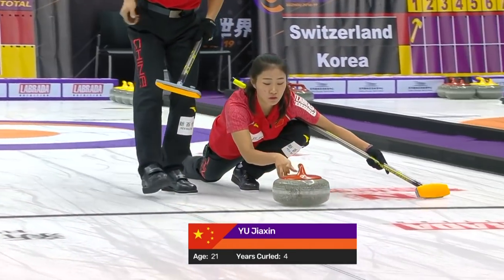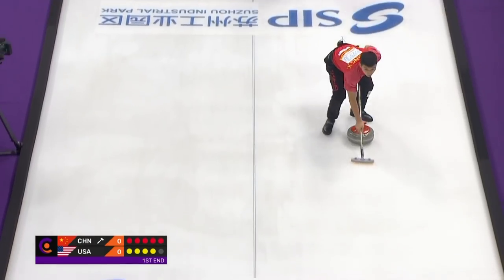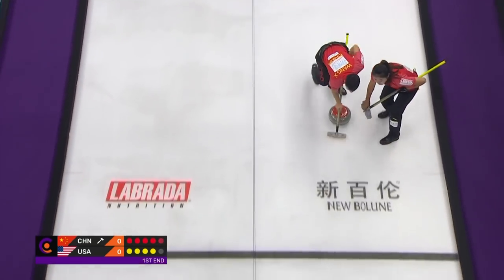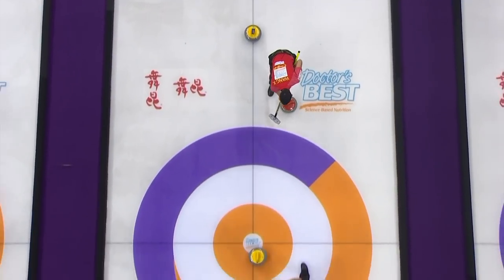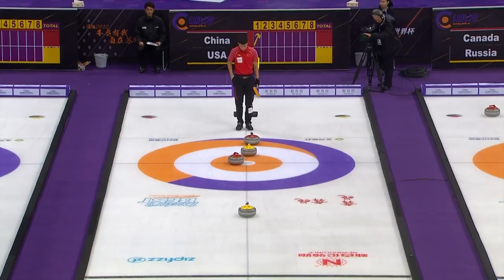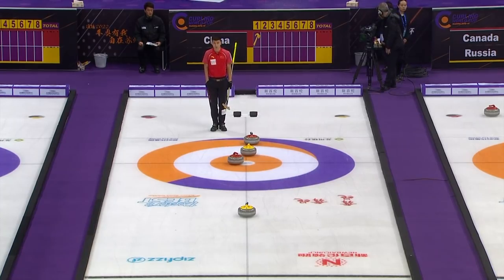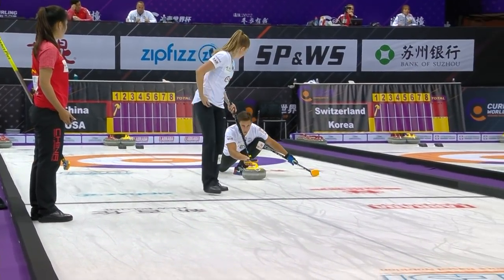Yu Yajin. Here she is at the Curling World Cup in her home country. Fantastic opportunity for this young team. And the stone on top just delivered by Sarah Anderson. Pretty good shot. Just taps it back a fraction. So the hammers are predetermined in this game, and we just played the end. China have it for this one, and in the second round robin game, USA will get the hammer.